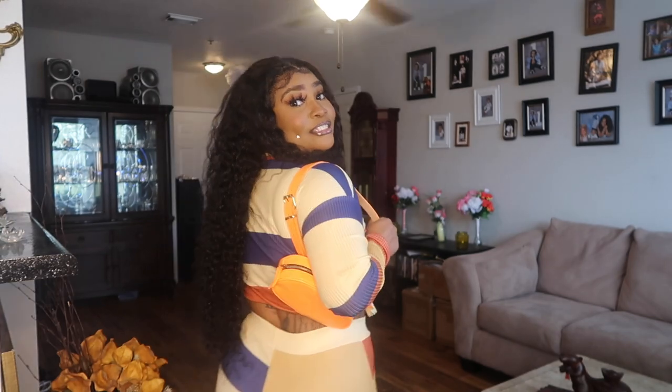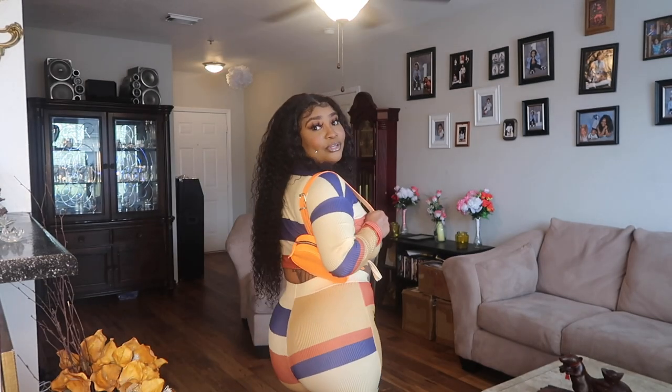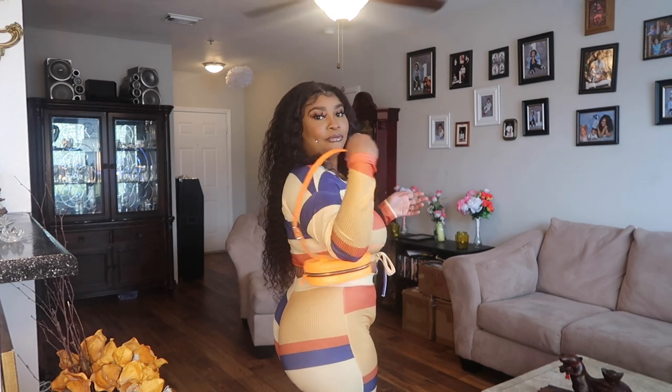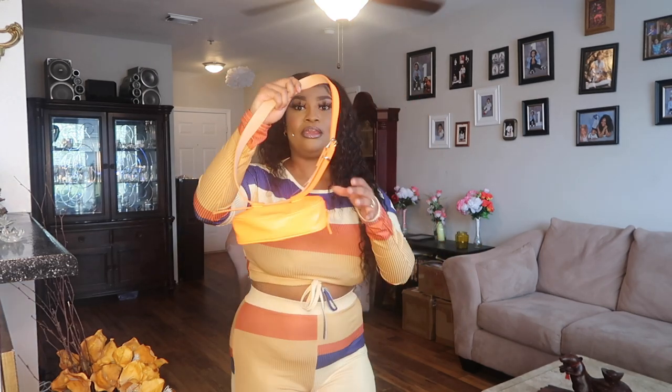And yesterday, okay, so y'all know I'm crazy. Okay, y'all, I had paired it with this little purse. This is really a fanny pack. This is not from Lovelywholesale. This is just looks that I'm giving y'all, for instance, if you purchase this unit, I'm just giving y'all looks of what you can wear with it, okay?